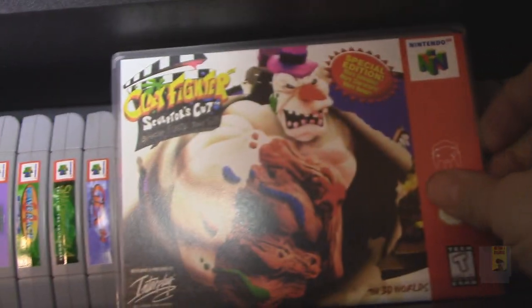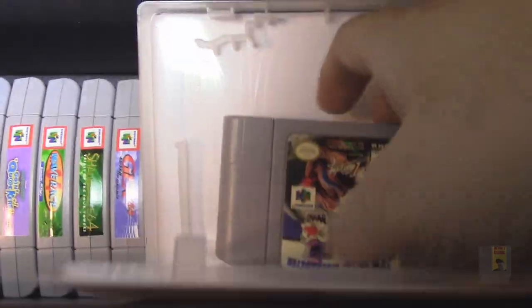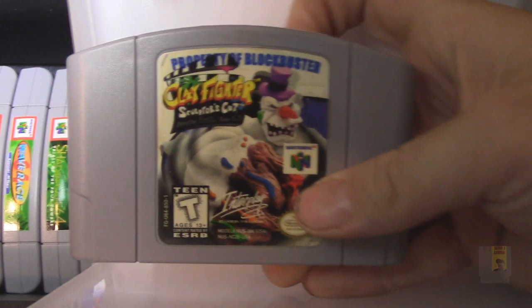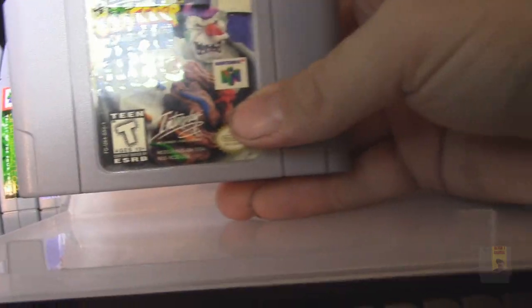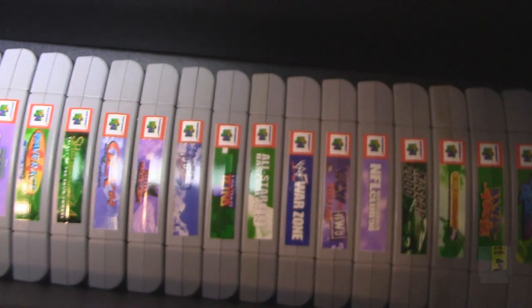And we got Sculptor's Cut, the now Holy Grail game for the system. Still has the Blockbuster sticker over it. This game is in fairly good condition. Got that for a pretty good deal at Zia Records.